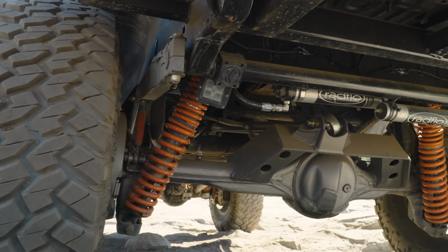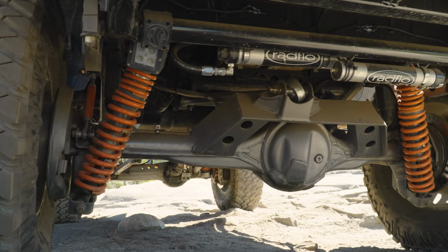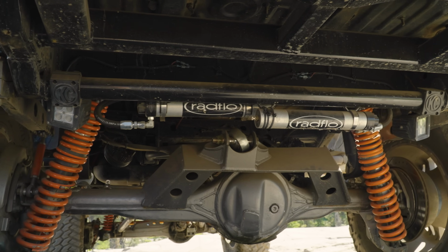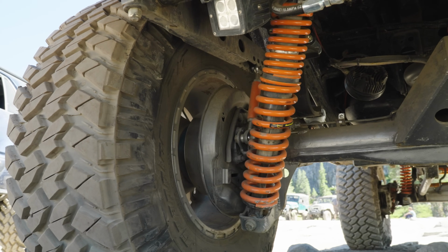For sure. So the key ingredient is the fact that it does not have a panhard bar. Correct. Yeah. So with the triangulated wishbone upper and the triangulated lowers, it eliminates the need for the panhard, right? So that gives you the triangulation, and that's what holds the axle in place.